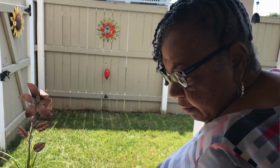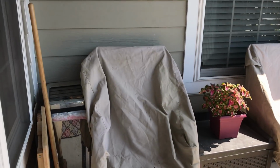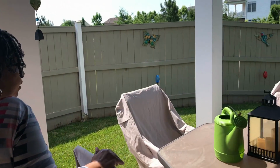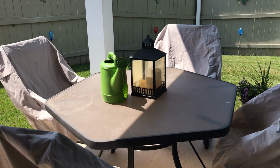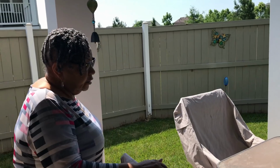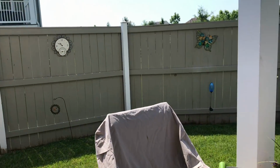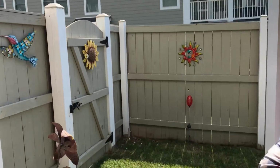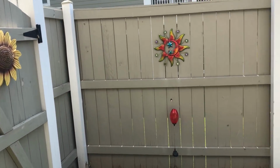I'm gonna take you guys and show you her outside space. You wanna come out here with me? Okay. Yo, I haven't taken the covers off my furniture yet. I got somebody gonna come and power wash the patio, and he'll do the furniture too. Well, it looks good. I see you had all your outdoor art put up on your fence. Let me walk around here. Yeah, Joe did that.